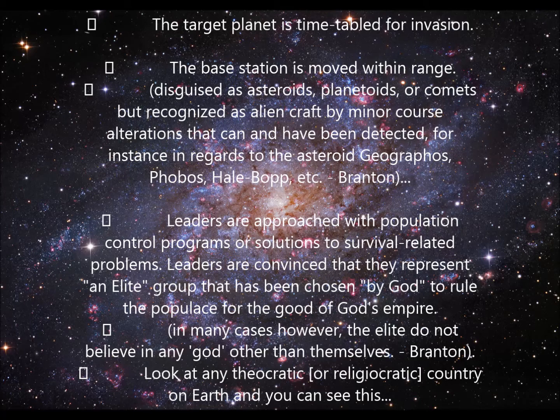Branton. Leaders are approached with population control programs or solutions to survival-related problems. Leaders are convinced that they represent an elite group that has been chosen by God to rule the populace for the good of God's empire. In many cases, however, the elite do not believe in any God other than themselves. Branton. Look at any theocratic or religiocratic country on Earth and you can see this.